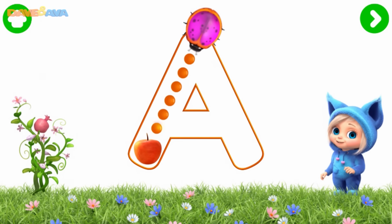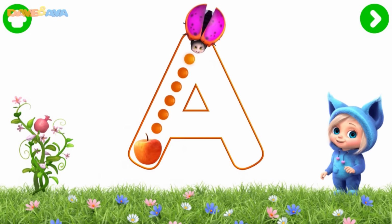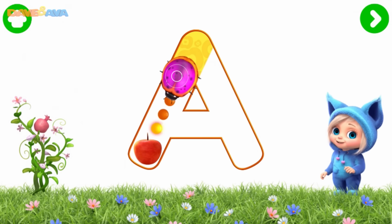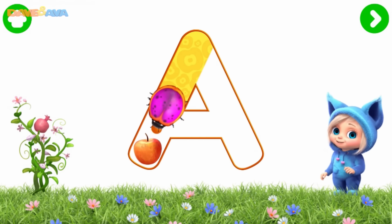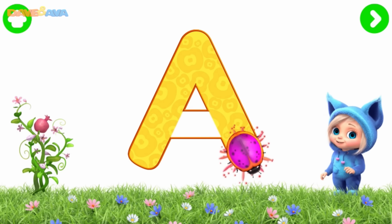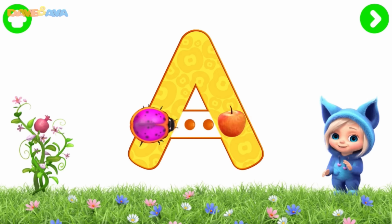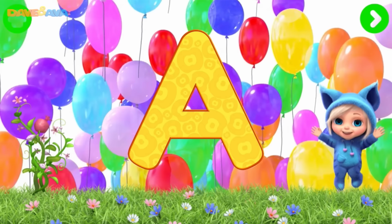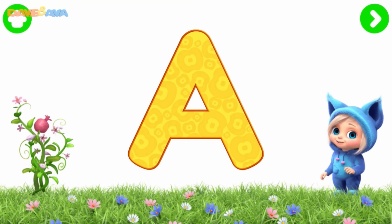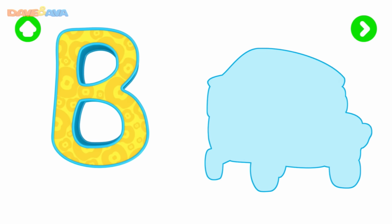Oh, what am I supposed to do? Let's try tracing the letter A. Huh? Just try to drag it down to the apple. Uh-huh. Oh, this bug is really hungry. I got it! Well done, that was great! That was easy and fun! Can I play some more?